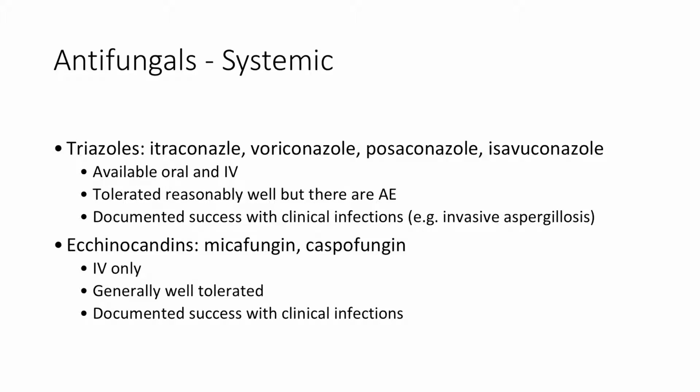The second group are called the echinocandins. These are IV only. There's 2 main ones on the market right now, micafungin and caspofungin. I've used them both. Generally well tolerated, and again, much literature on documented success in clinical infections. So do these have a role in the mycotoxin patients? Maybe. I've used them, as has Dr. Nathan. I probably used them more than he has.